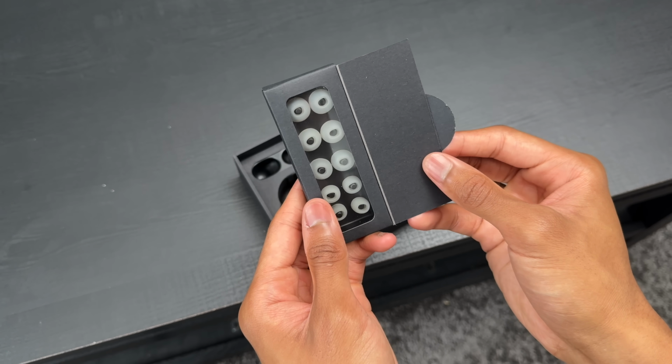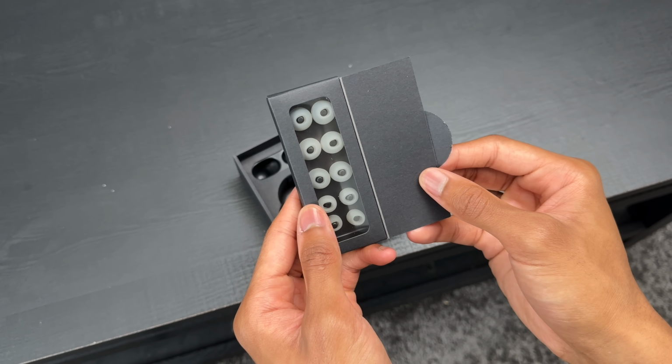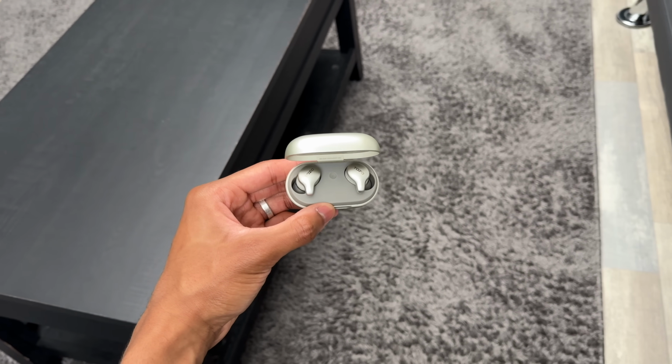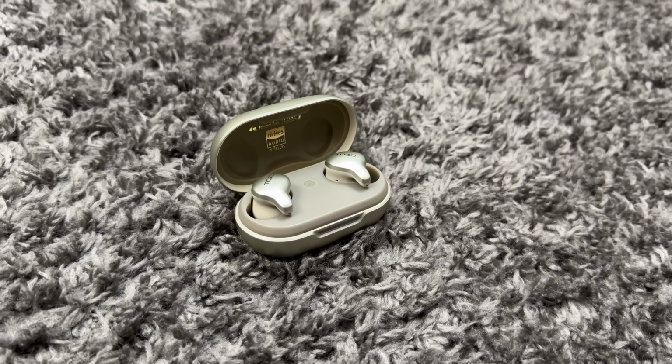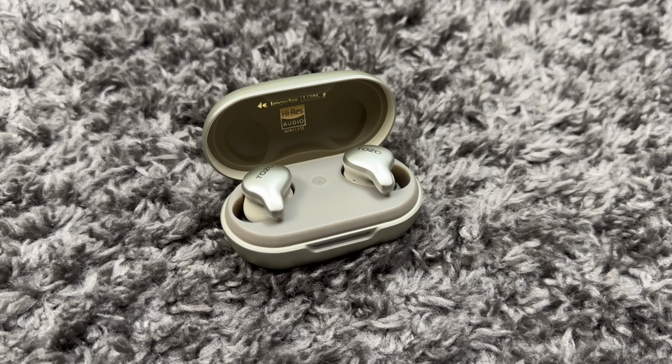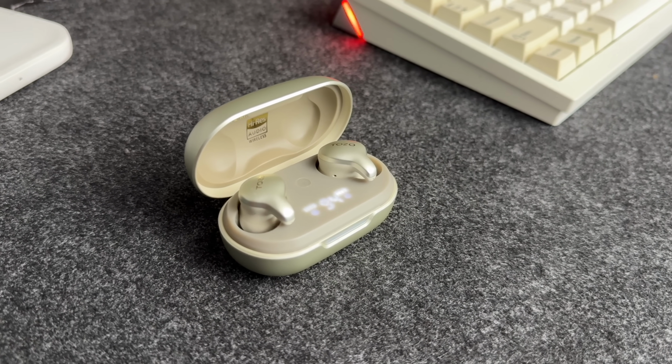The matte finish means no fingerprint smudges, and you get the IPX8 water resistance, which in plain English means that they'll shrug off sweat and rain. Tozo also includes 6 different ear tip sizes, from extra small to extra large, so getting a proper seal isn't a struggle. And for me, they stay locked in even during a run, and I've worn them through editing sessions, workouts, and even lying sideways on the bed without them feeling like they were digging into my ear.